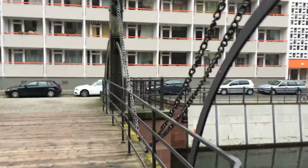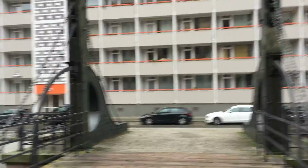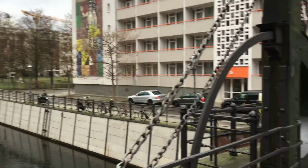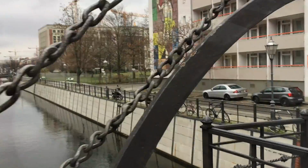Yeah, a big boat that couldn't get under that bridge or under that bridge and over the weir. But at some point it might have been a thing and you could do that.